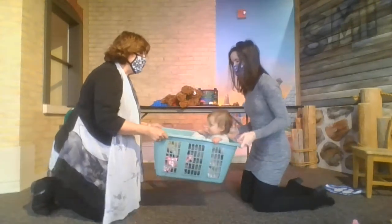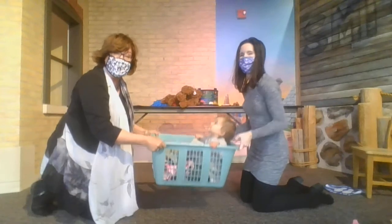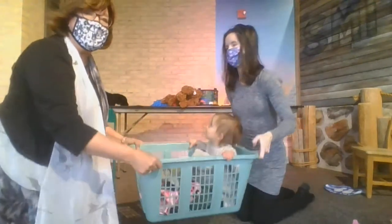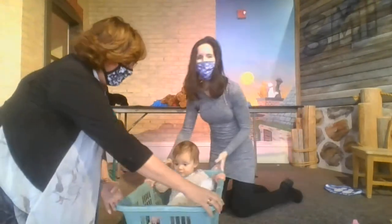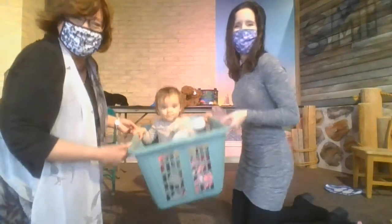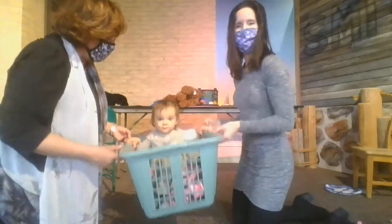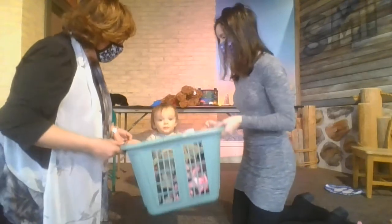Riding in a buggy, Miss Winnie, Miss Winnie, Miss Winnie. Riding in a buggy, Miss Winnie, a long way from home. Let's turn her this way. Riding in a buggy, Miss Winnie, Miss Winnie, Miss Winnie. Riding in a buggy, Miss Winnie, a long way from home.